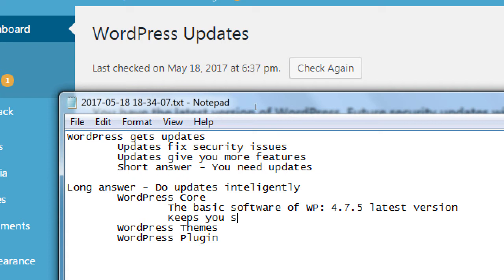Keeps you secure, yes. Okay, so say you got this client that has a previous WordPress version. Security issues. So when you go into the site, that's why you use the local host, so you use the latest version.